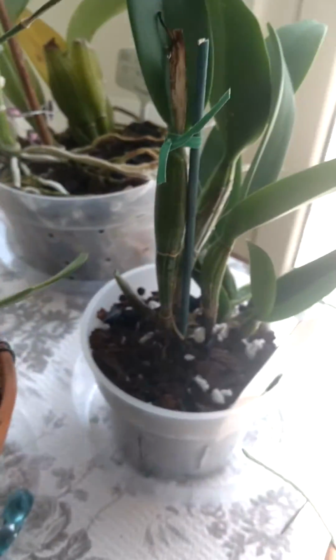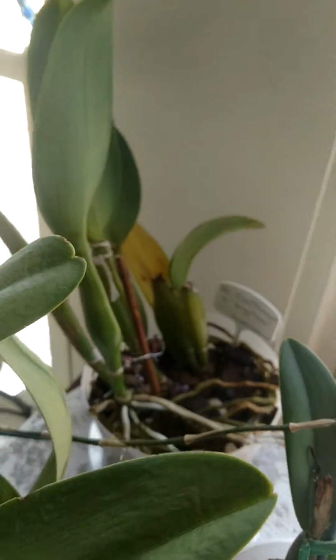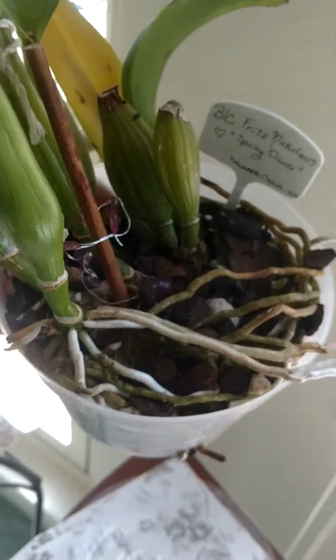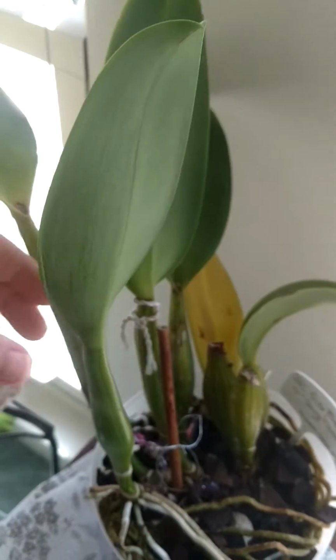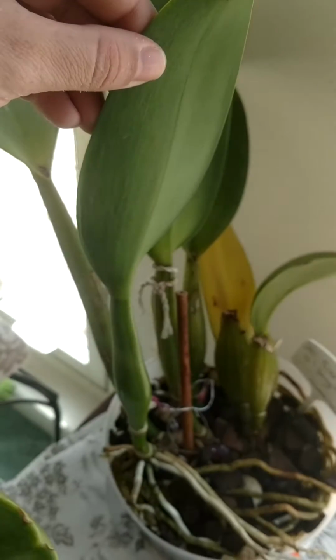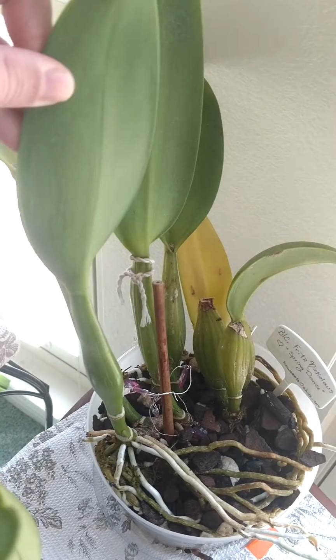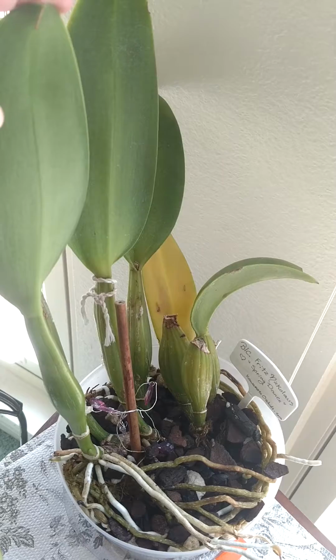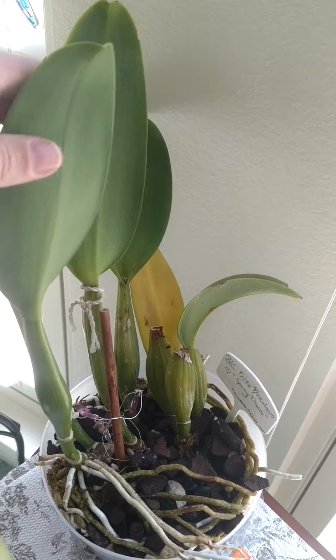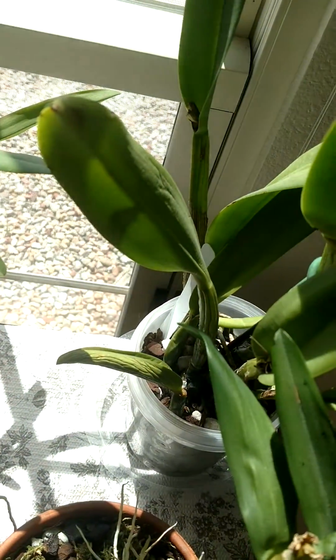We will see. And this one back here is another rescue, but it has bloomed for me. It is filling the pot with roots. This one is healthier. This cane grew under my care, which you may not be able to see too well. I'm so sorry about the exposure. But these back ones with the yellowing leaf are from when it was mistreated and in terrible media. So this is another rescue Cattleya.